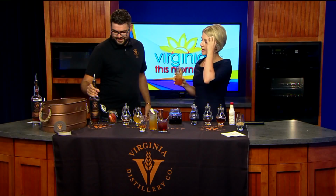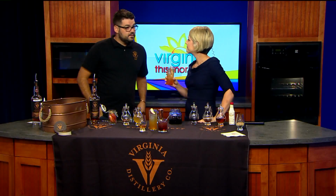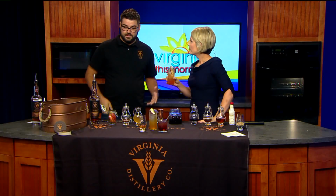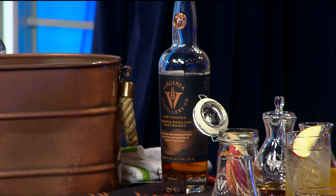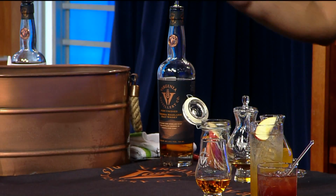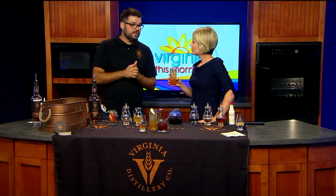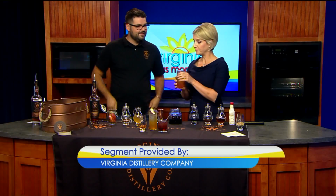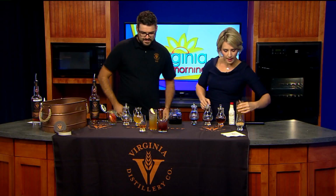How long has Virginia Distillery Company been operating? We've been around for several years. We just released this bottle about a year and a half ago. This is our Virginia Highland malt, which starts out in the Highlands of Scotland and finishes in Virginia port wine casks. So you get a really nice sweet finish to it. Best of both worlds. That's delicious.